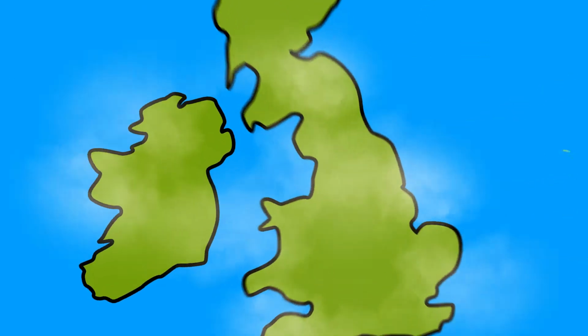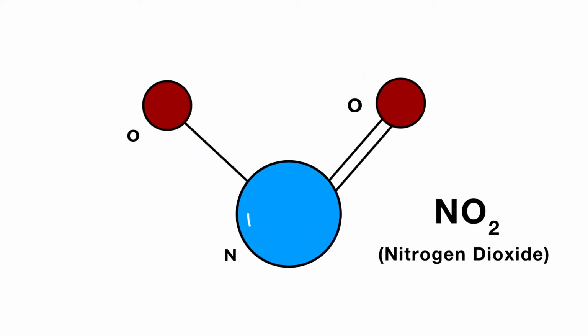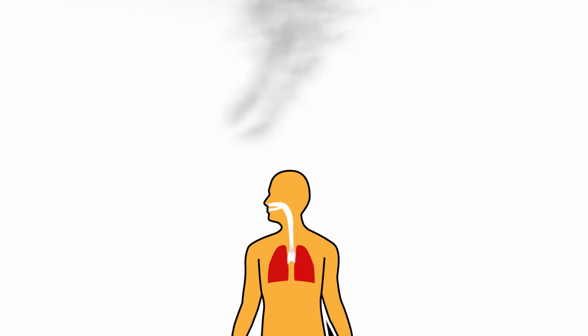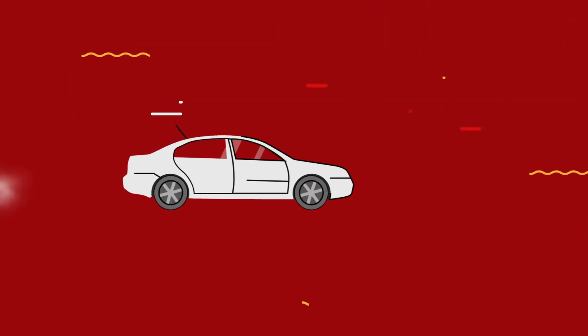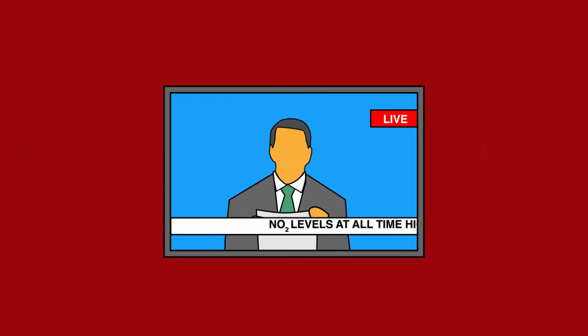Across the UK, nitrogen dioxide is wreaking havoc on public health. This silent, invisible killer has fast become the UK's largest public health issue, and it shows no signs of slowing. You may already know about the issues.